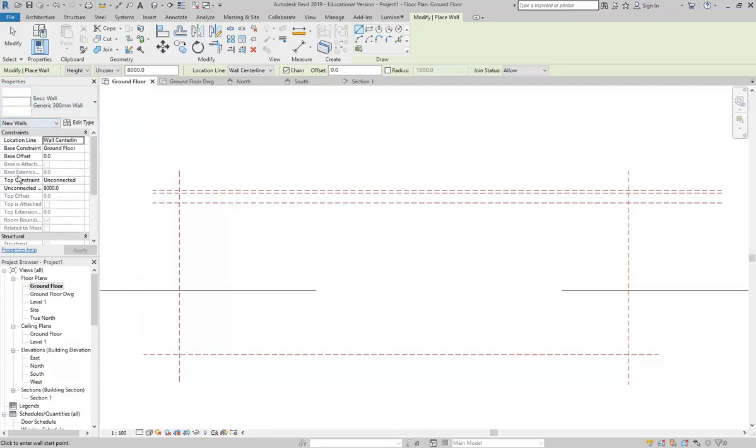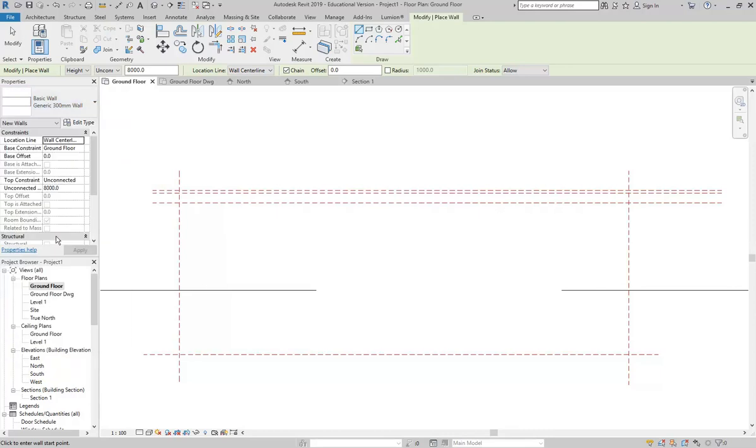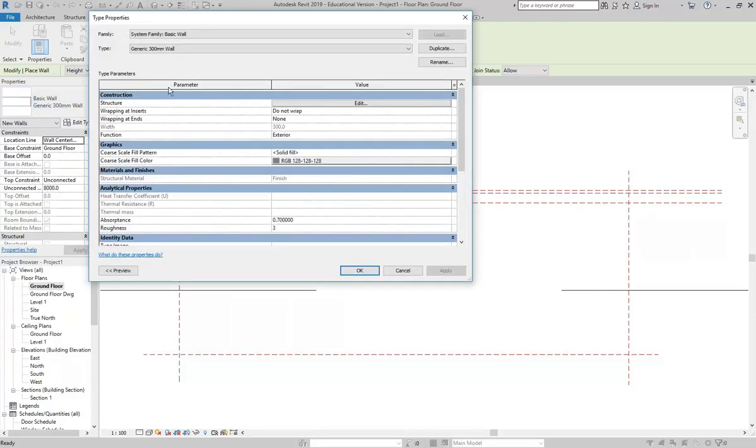what do you do when you want to change the properties of these walls? Exactly, that's the one you should be remembering. So edit type, really important. So there, I've chosen the generic 300 mil. I want to start with that one. Then I'm going to go to edit type. So what's next if you want to make a new kind of wall?